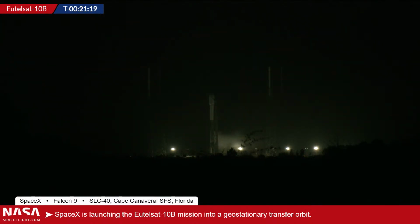Very cool. And we're going to take a moment here real quick just to take a look at the countdown. Right now we're coming up on about T-minus 21 minutes. What's happening is the rocket is being loaded with kerosene, or RP-1, propellants. The first stage is also being loaded with liquid oxygen, and we're about 5 minutes away from the second stage being loaded with liquid oxygen.